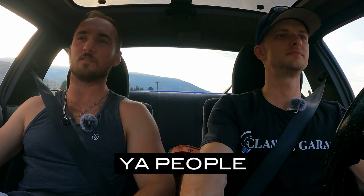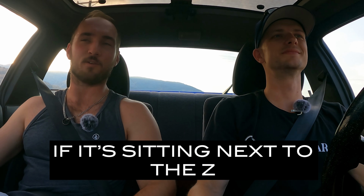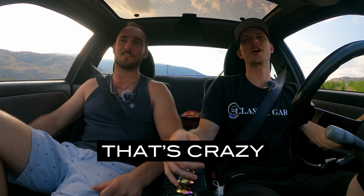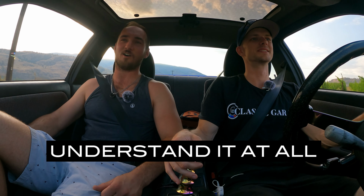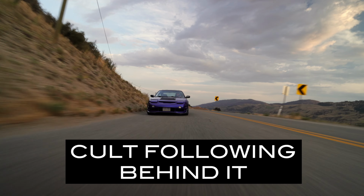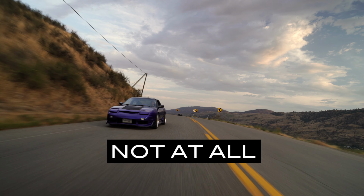Yeah, people love this car too. If it's sitting next to the Z, no one looks at the Z. That's crazy. Yeah, I don't understand it at all. I had to do one more. The 350Z doesn't have as much of a cult following behind it. Yeah, not at all.